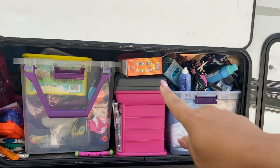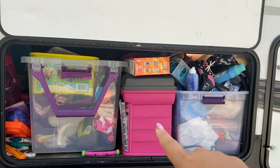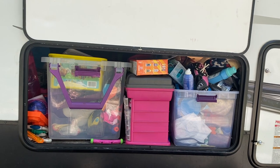And then I have my first aid kit. I have an entire video on this, I'll link it for you guys as well. It's a really good one. I need to probably refill that as well. But I'm going to be taking all of this out today, and I'm going to be reorganizing everything into a new system.